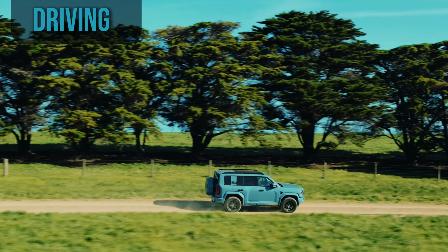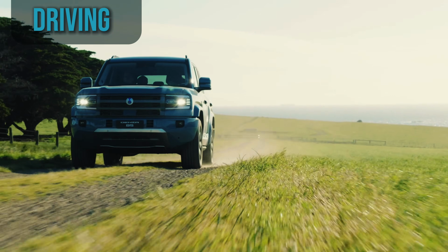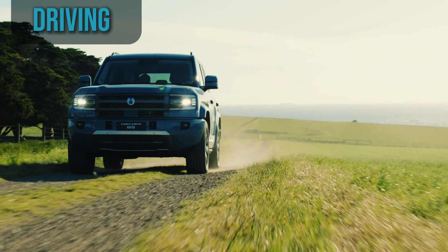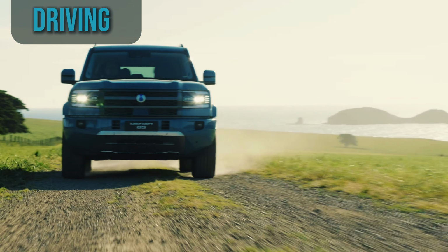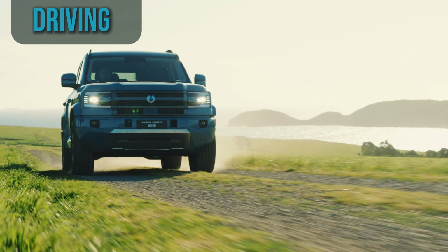The steering's accurate enough, but tells you nothing, and there's a heavy inert feeling through directional changes that no clever damping can hide. Drive it briskly, and it goes along with it. Drive it enthusiastically, and it politely declines.